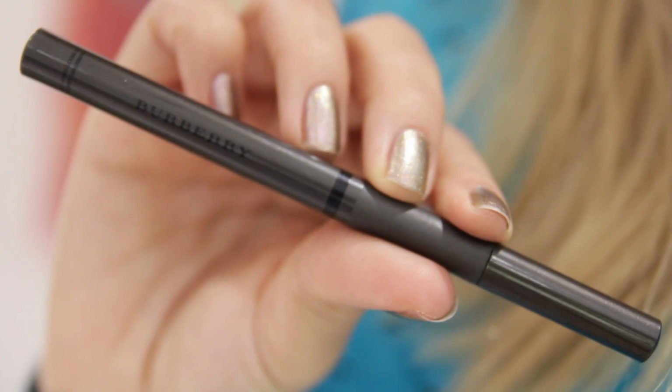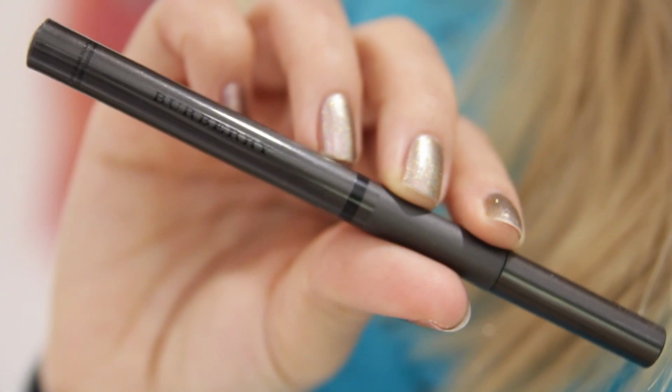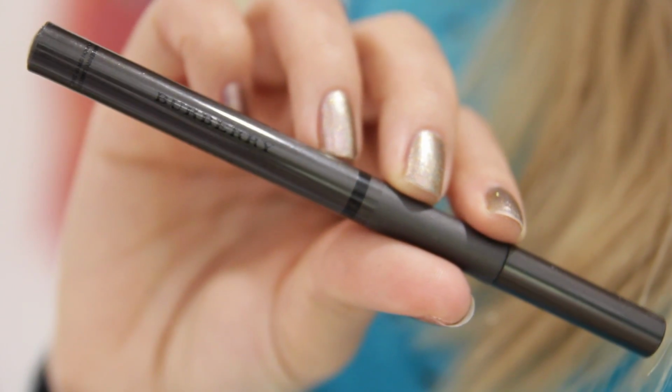This looks a little odd to start off with, but because we're going to be doing liquid eyeliner, I really like doing this, and I do it pretty much every day. Because I've also got quite round eyes, it helps to kind of get the right line. Then for liquid liner, I'm using this one, which is from Burberry. I only got this a couple of days ago, but I'm really liking it.